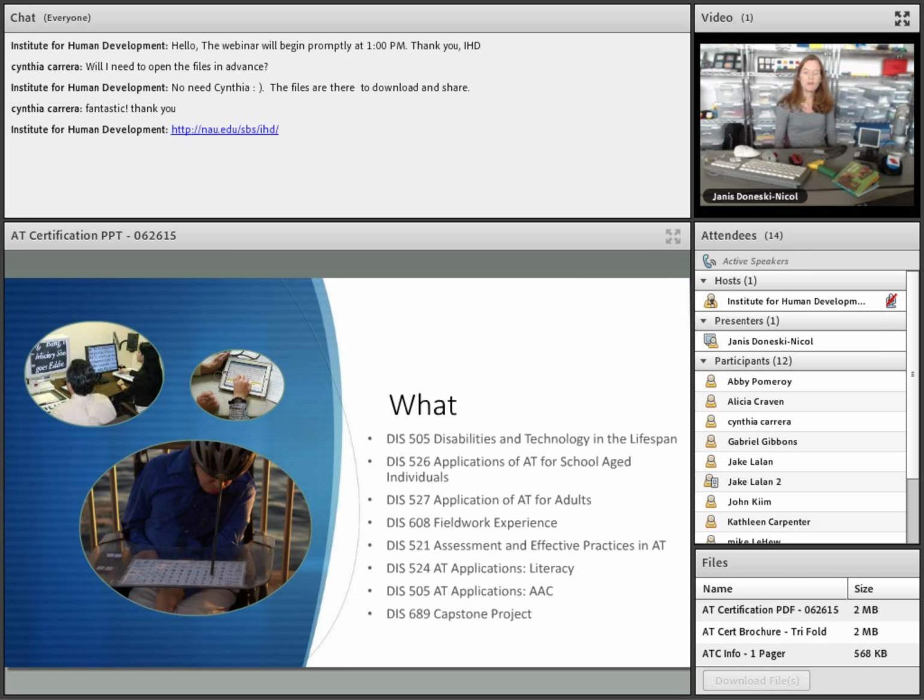It's a wide variety of options, and some students cater their observations to learn more about a variety of environments. So you might choose to do one environment or observe in multiple environments. The only key piece to that class is that we request that you not observe in your current work environment. We want to open up ideas and thinking in different environments. The second fall of the program is when you would look at DIS 521, and this is assessment and effective practices in assistive technology.